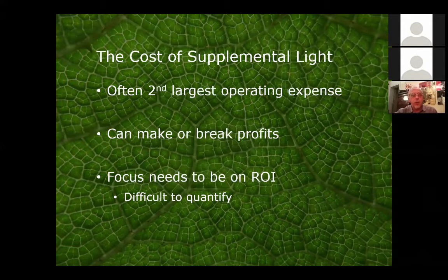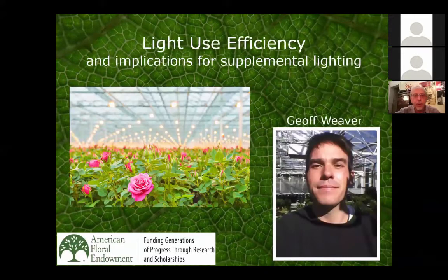So when you are thinking about how to use your supplemental lighting system, you really need to try to focus on optimizing the return on investment. And unfortunately, that is a really difficult thing to do. And I'll come back to that topic later on in this presentation. But so that cost of the supplemental lighting is really high.